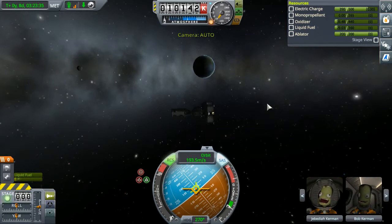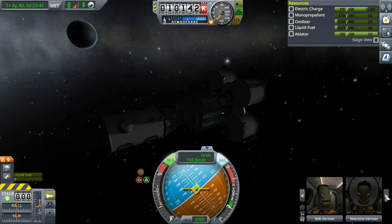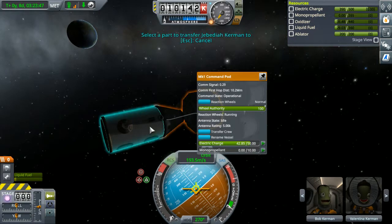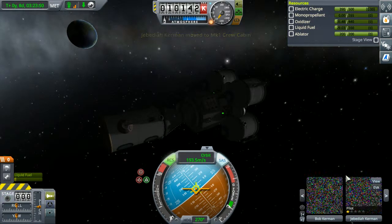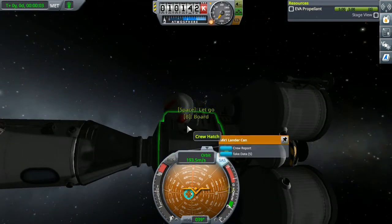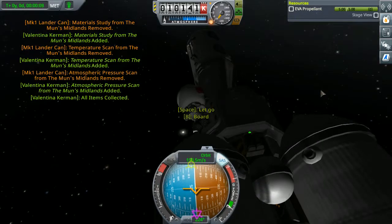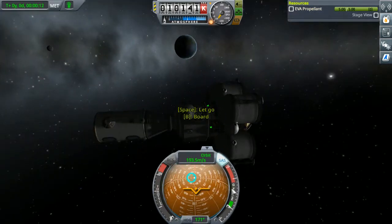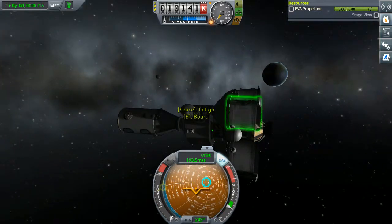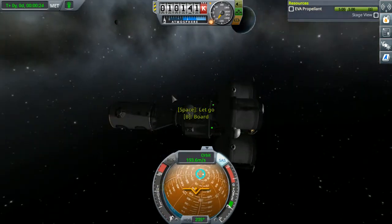Okay, now, the final thing that we have to do before we commit to this is, where's Valentina? Valentina's still in the lander can, isn't she? Now, we can't transfer her. We're actually going to have to EVA her, because, to my knowledge, there is no other way to get the science data that we have out of there. Although, I just had another idea. Hang on. Well, I think we already did that in high Kerbin orbit. We did all these experiments. I could get our scientist out to reset the materials bay, but I don't think it's important. No, it's fine.